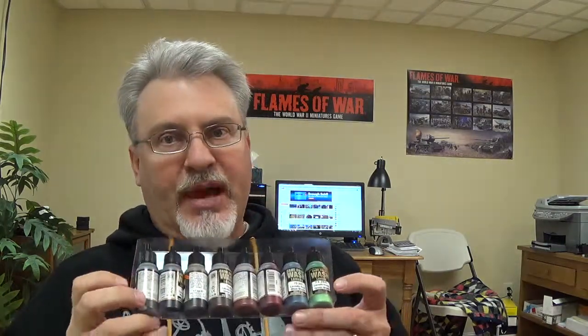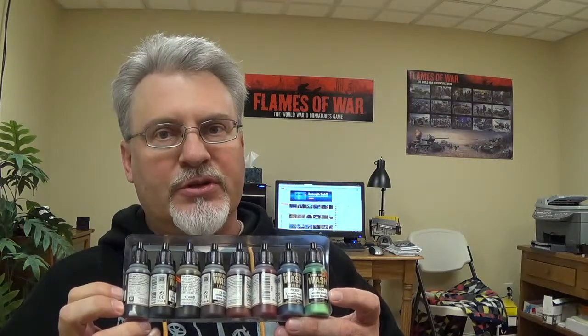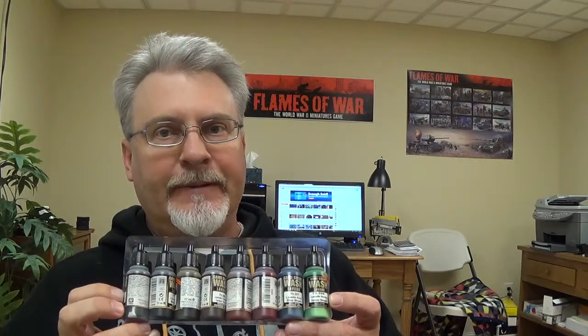So that's going to come in handy for that. But you can't beat that. I noticed on the packaging, you can use these in an airbrush also, so they're airbrush safe. And obviously you can apply them by brush.